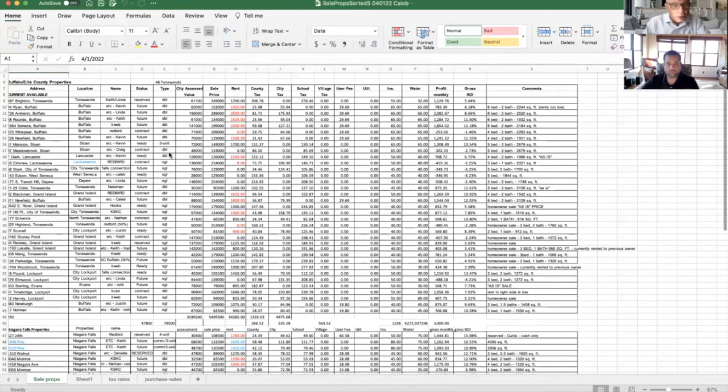Let's look at another one. Now, Buffalo is, in terms of a class location, the way I describe it is like a B to B minus location. So it's not so bad, and it's a very, very stable market. So quickly, let's go over this property in Buffalo also.